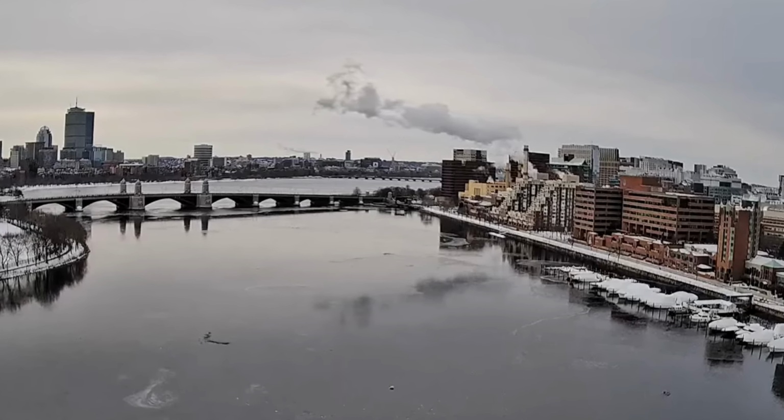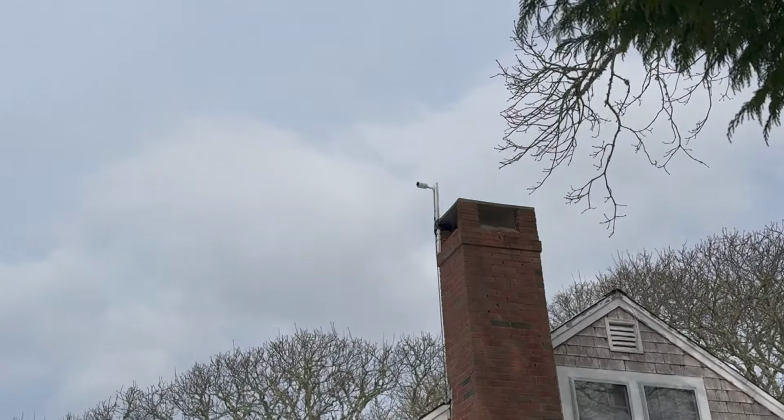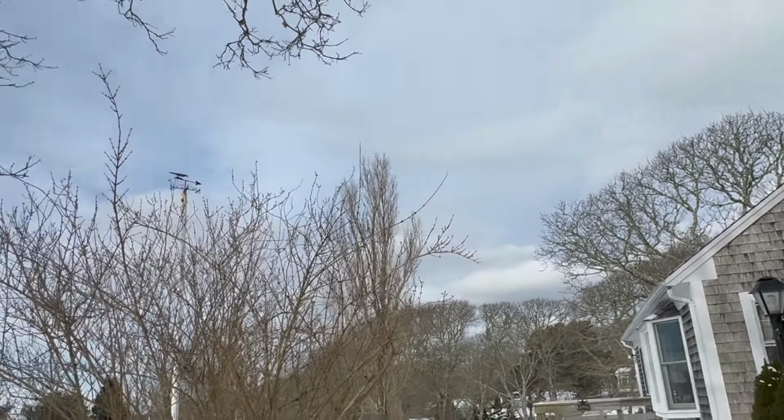The Boston webcam. Don't forget to go to the Boston webcam. Also get the Bass River webcam. They're all part of our system here. There's my Bass River webcam, which is back up. Thank you, Mike. So we have two different kinds of clouds. You get those ocean effect clouds right there, and then you got the higher clouds.